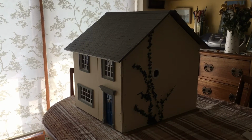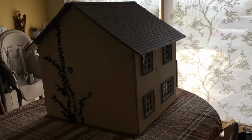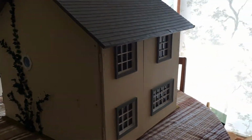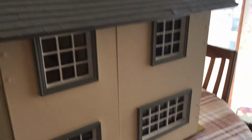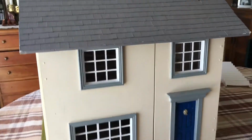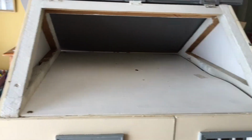I am going to take you and have a look around the house. So this is a view from the other side. It's got 4 windows and we're going to go around it. There's just a blank wall on that side, and then we're back round to this side, and it's got a front door, and the way you get in it is the loft opens up.